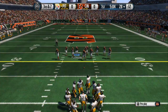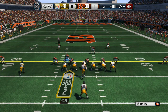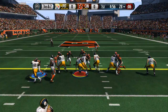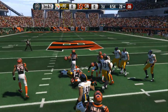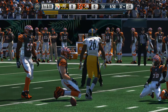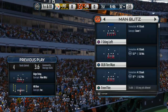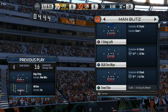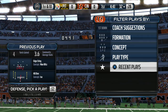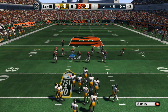Third and two here after the run. Bell takes his spot in the backfield. Roethlisberger with the give. Tackle's made, and the first down is picked up. A running back must always know the situations. Third and short, don't be looking to break it outside and go for the big run. Get the first down so the offense can stay on the field. Nice job. They're able to move the chains after that last run.